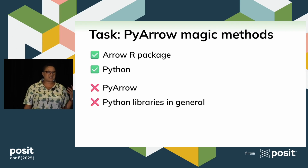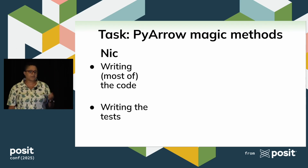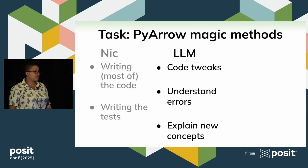So next, I needed to figure out what role I wanted the LLM to play. I decided that I was going to write most of the code. In this case, this task for me was about learning, so I needed to do that myself, really. I also wanted to write the test, just so I could be really clear about what the intentions of the code that I was writing were. And I was going to get the LLM to help me with any code tweaks.